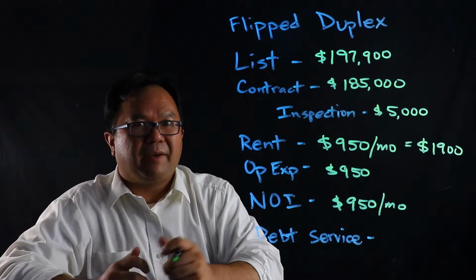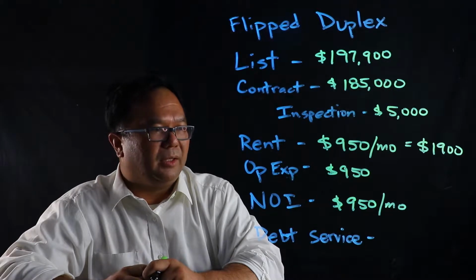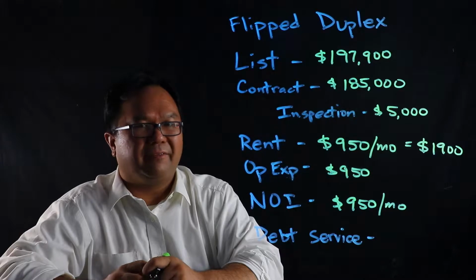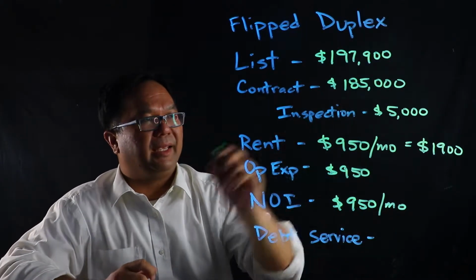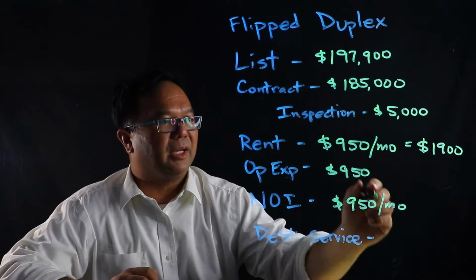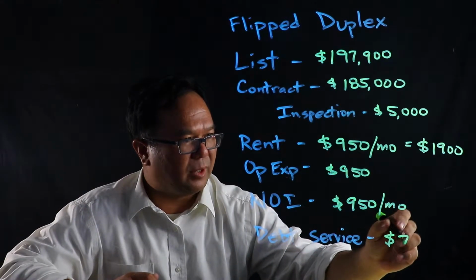50% of the total. So what that gives us is a net operating income of $950 per month for the entire duplex. So after doing some shopping around for the mortgage, we decided on a 30-year conventional mortgage with Wells Fargo at 5% interest rate. The debt service for a 75% LTV, a loan-to-value mortgage, monthly debt service comes out to $725.